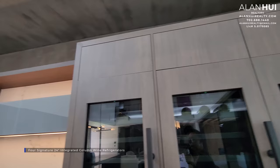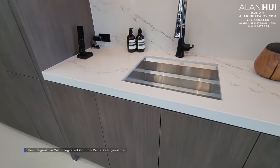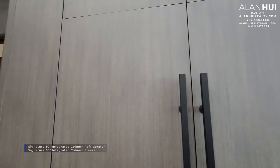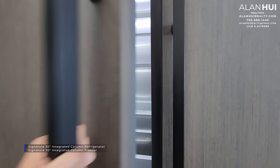Also kitchen faucet and sink. The quartz is the Calcutta quartz with a full height backsplash. Also in the kitchen, we have a signature 30-inch integrated column refrigerator and a freezer. It will also have the cabinet skin to blend in.